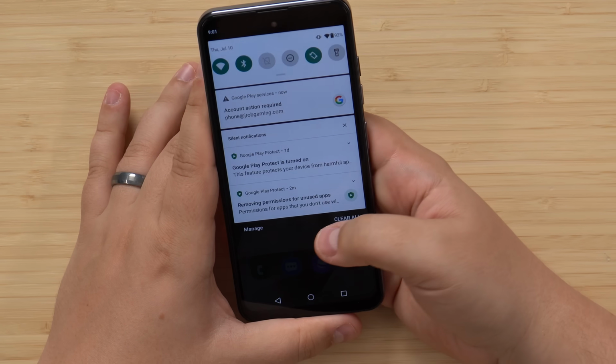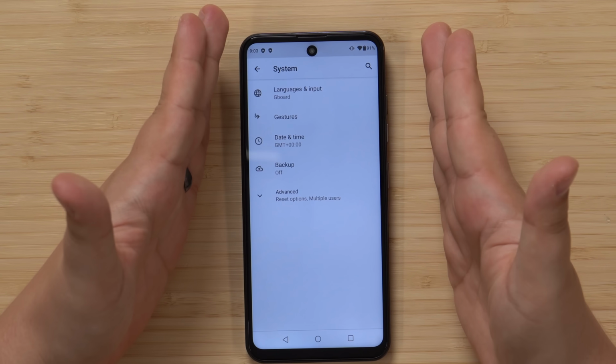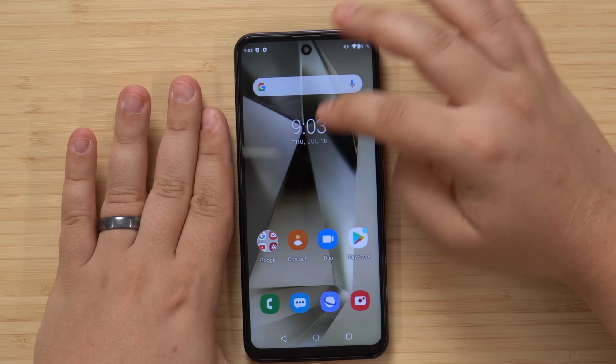Anyway, what else can I test on this phone? Does it have any system updates? Wait, where's the system update thing? It's not in the About Phone section. What is happening with this phone? I don't know. Anyway, what can I even do with this?